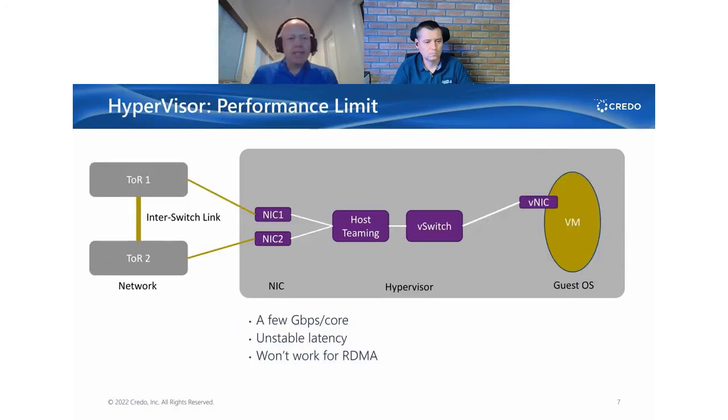So as you dig into this, there's also some dependency on the server. That large gray box on the right-hand side is the server. And so you have a NIC that has 2 ports on it. Both of those are linked up to different TORs. And so to make those 2 ports look like one to the guest OS, to the Docker container or the virtual machine that's running, you have to run some software, typically a hypervisor and running vSwitch or OBS.